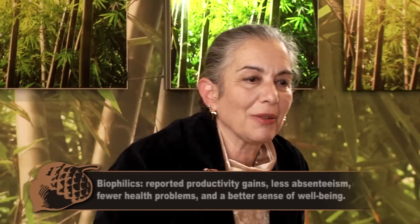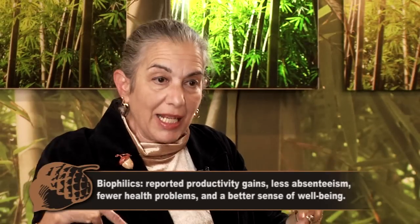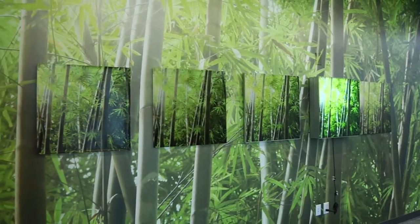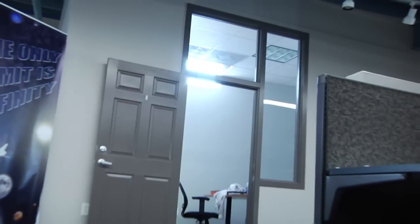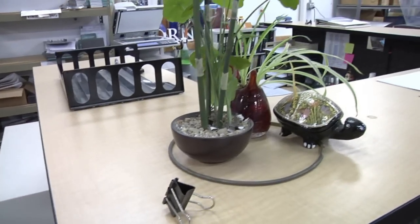Well, biophilics is a really interesting principle about bringing natural elements, nature, into your living space and your workspace. So this wall behind us is a bamboo forest and gives people a sense of the outside. We've made as much light and access to visual views of nature and the outside as possible. And that has been proven to make people not only feel happier, but also be more productive.